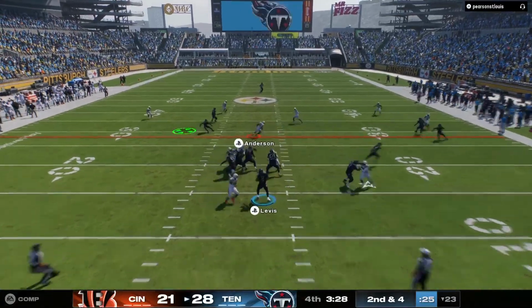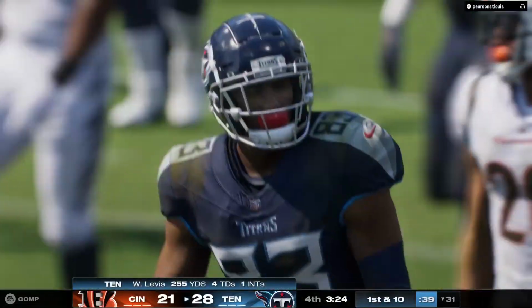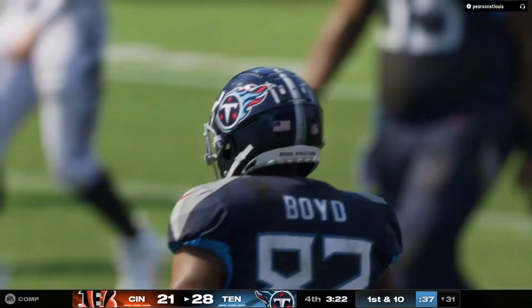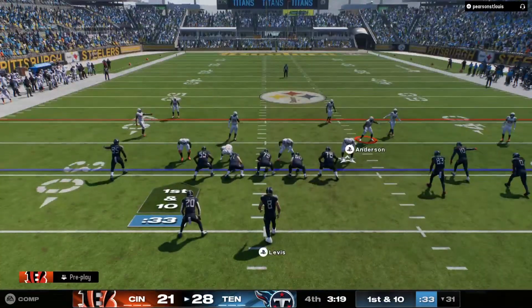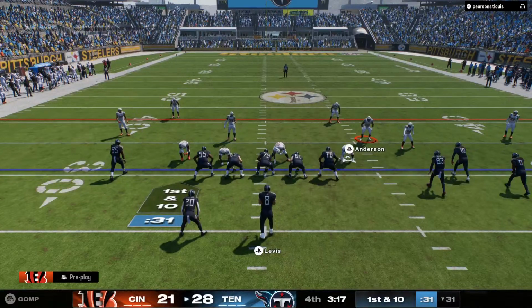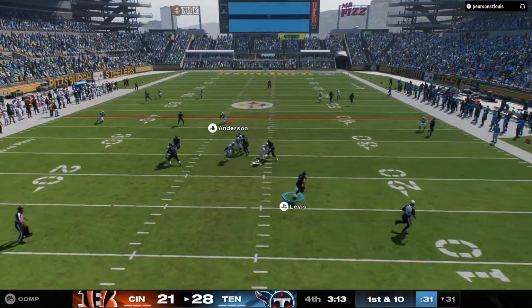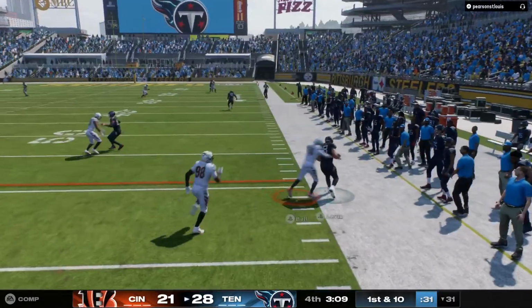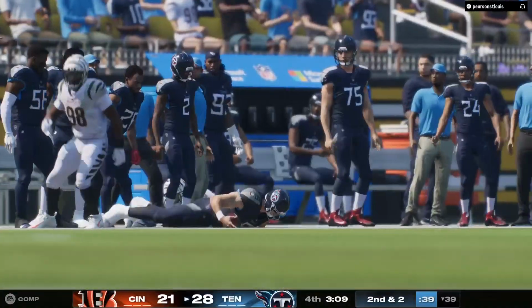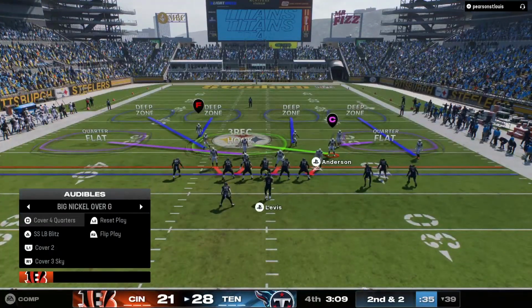Back to throw, it's Levis. He completes it to Boyd. His big game continues. 10 catches now and another first down. Now Levis. Eluding the pressure right. And he goes out right around the 39. He'll get 8 on the scramble there. It'll be second and a couple.